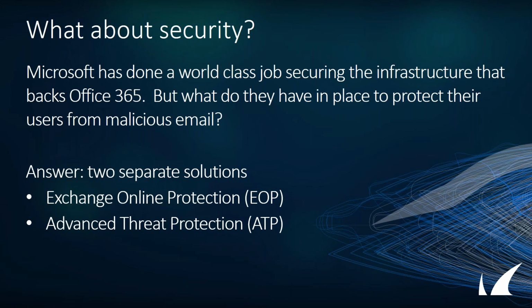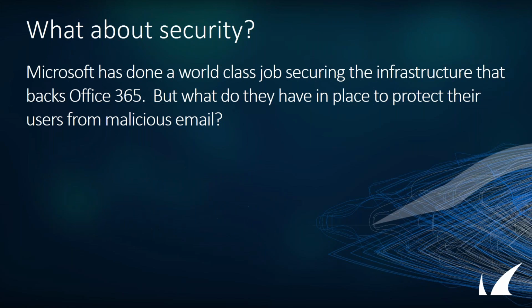As an added option, you can get their advanced threat protection capability, which adds zero-day protections, et cetera, and a few other features that don't come with EOP. It's fairly powerful, but a little pricey.